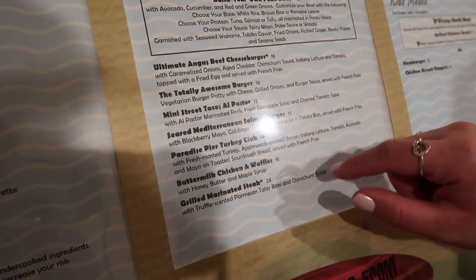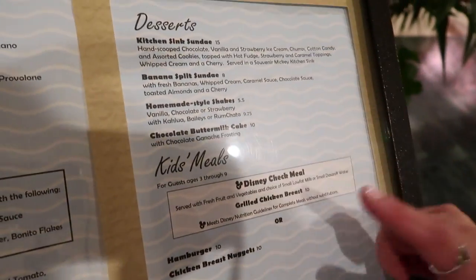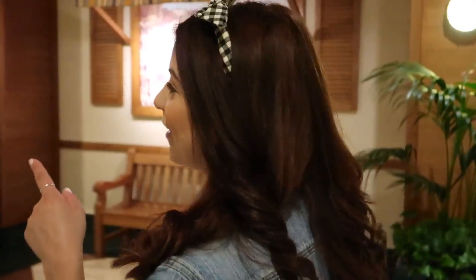They have turkey clubs, burgers, buttermilk chicken and waffles. They have a steak, and they have some desserts and some kid meals. All right, cool. And the menu is available from 11:30 to 11 p.m. Let's take a stroll down the hallway and see what we can find.